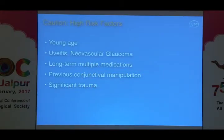There are patients who are predisposed to have a failure of TRAB, and these are very, very well-known indications like young age, uveitis, neovascular glaucoma, long-term multiple medications, severe conjunctival manipulation of SICS or a TRAB, and presence of significant trauma. You need to be prepared. When you have to do a TRAB or a combined procedure, you need to be prepared and take extra precautions for them.